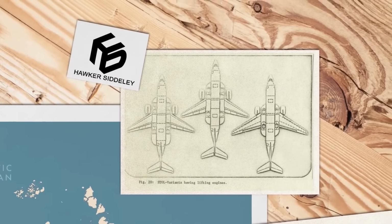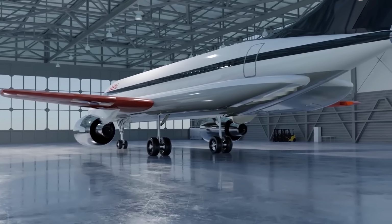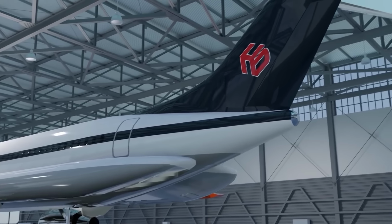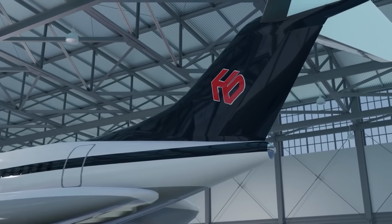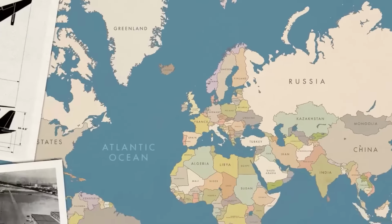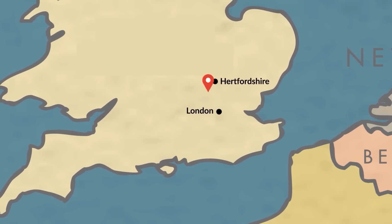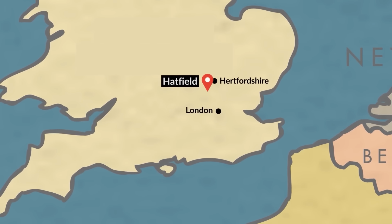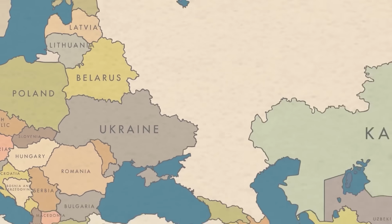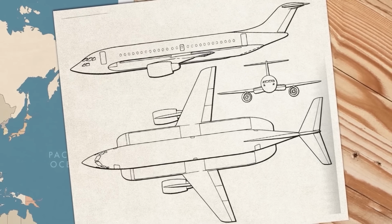Founded in 1934 as the Hawker Siddeley Aircraft Company, Hawker Siddeley Aviation was by the early 1970s one of the largest British aircraft manufacturers, and so was a perfect choice for the new VSTOL airliner. The project was done under the auspices of Hawker Siddeley's Research and Future Projects Department at Hatfield in Hertfordshire, England. The design team investigated various configurations of the aircraft, as well as different power plant and control systems.